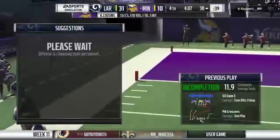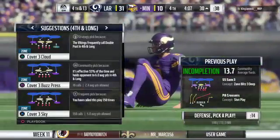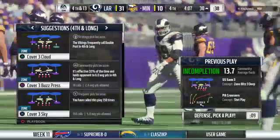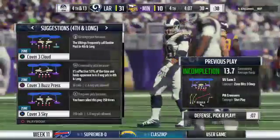And this is going to be incomplete. Had an open man that time, but ended up putting a little too much heat on it, don't you think, partner? Absolutely. Just needed a touch more air under it. Instead, he fired an absolute bullet.